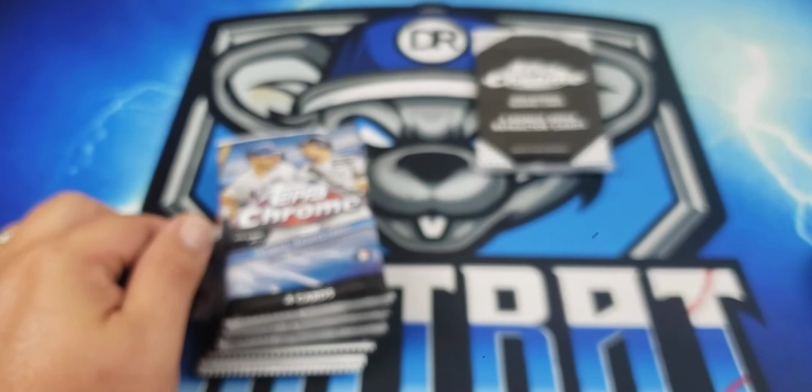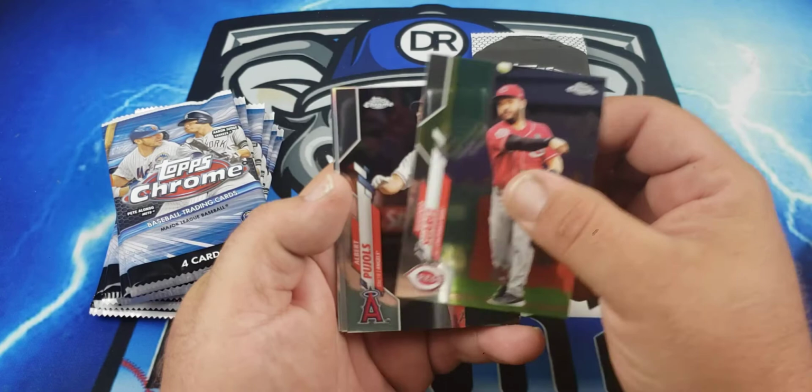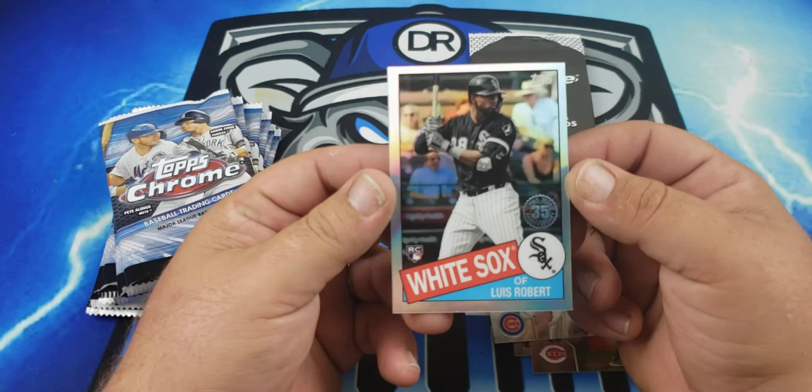All right. So we'll set the sepia pack over. Get back here. Open the first pack. Wish me luck, guys. Hopefully I can get a Nico base rookie card. Would be awesome for me. I wouldn't mind that at all. So we got an Eugenio Suarez. An Albert Pujols. Oh my goodness. Okay, guys. So, it's a little off-center from left to right, but it's still a phenomenal card. I ain't mad at it.